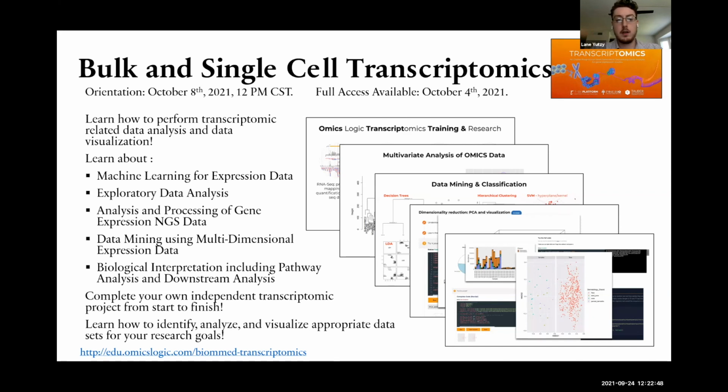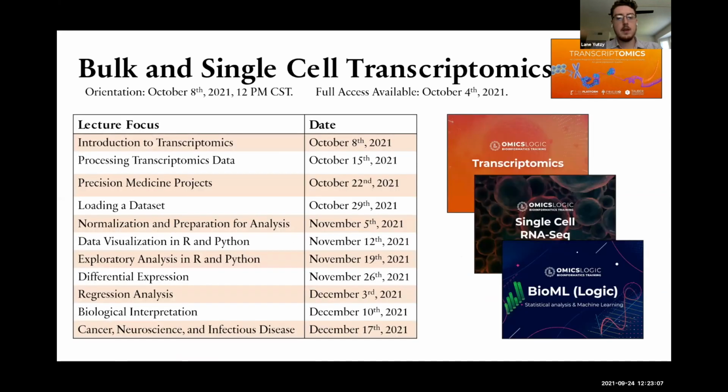So this particular training module is for individuals that have some background in all of the information discussed and want to really further that and integrate it into their own transcriptomic studies. That can also be bulk and single cell. So if you have one particular one in mind, you'll learn about both in this training module. So here's the syllabus, and again, some of the asynchronous courses that have inspired this training module. I'm not going to go through in full detail, but again, the orientation is on October 8th. And you can see some of the subjects discussed in this particular training module.